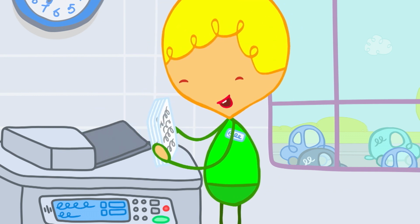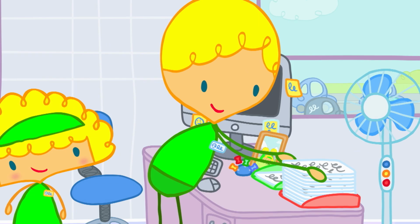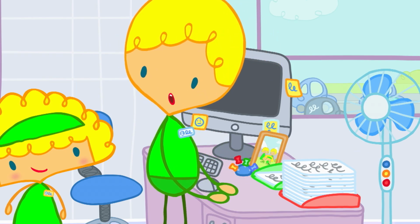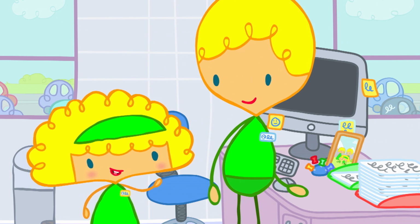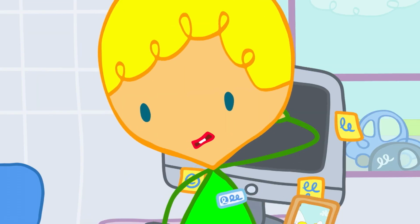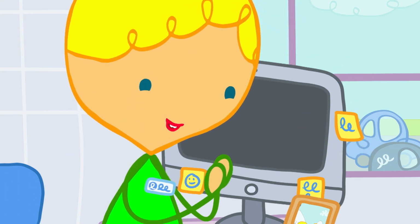Ah, yes. Once I print out my job lists, I put them into this in tray here. And when I finish a job, it goes in the out tray here. There's a lot more pages in that tray than this one. That's how it is with work sometimes. Okay, let's get started.